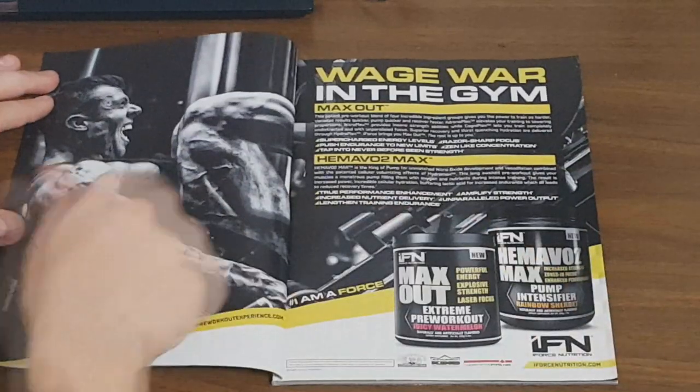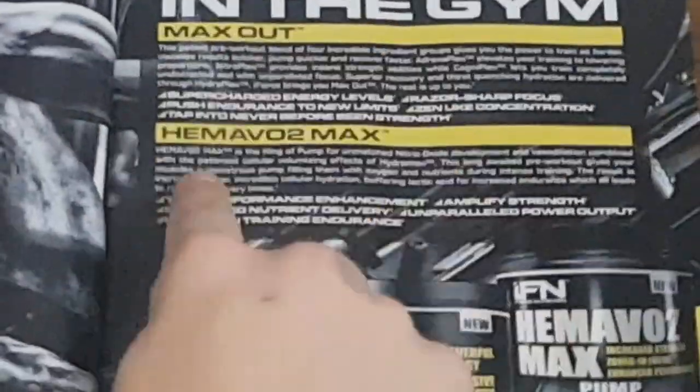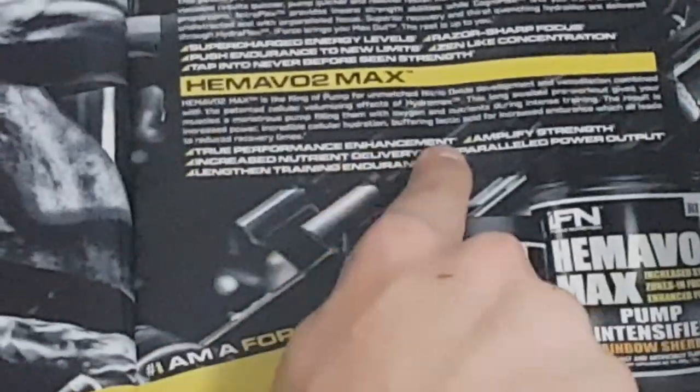I don't know. Next page, some roided up bodybuilder giving it all on the leg press. I love it. I'd love to see a guy like that size under a barbell. They're always on the leg press, man. It's wasted potential. Wage war in the gym. Max out. Max. True performance enhancement.